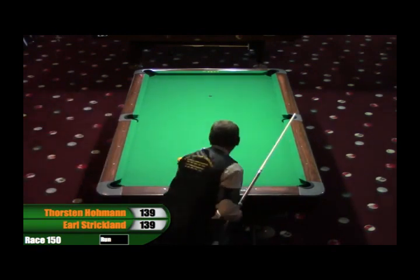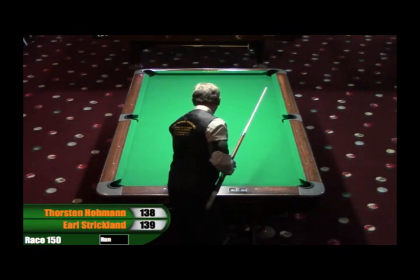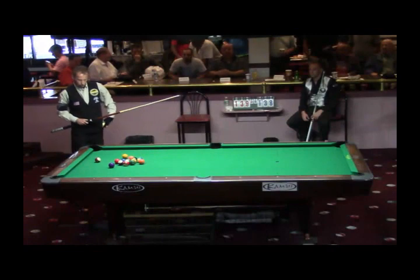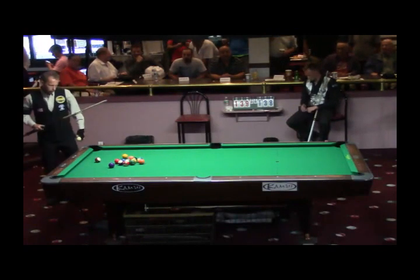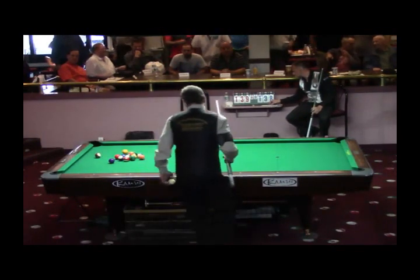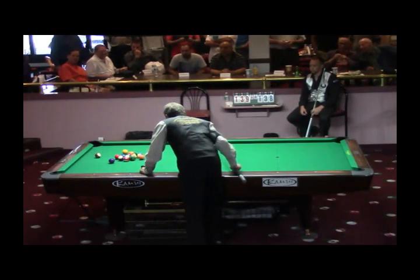Earl's not in the easiest spot on the planet. No, this is... There might be a combination that's dead over here. Earl should definitely look at that one ball. He can cut the one ball if he has to, but playing position off that ball, it's a little tricky. Right now he's looking at the combo.